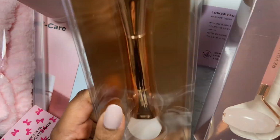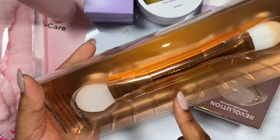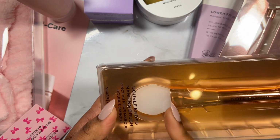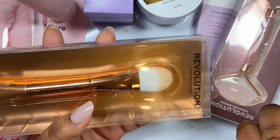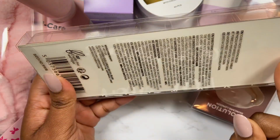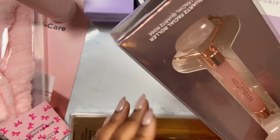They also sent over some skincare tools. I have this in my collection, but I'm happy to have a backup. This is their double-ended masking brush. I love this. I use this side to apply clay mask, things with a thicker formula. And then I use the brush to apply things like the hydrating mask, things with a lighter, fluffier formula. So I love this. If you guys are looking for a masking brush, definitely check out the one from Revolution. So inexpensive and works so well.